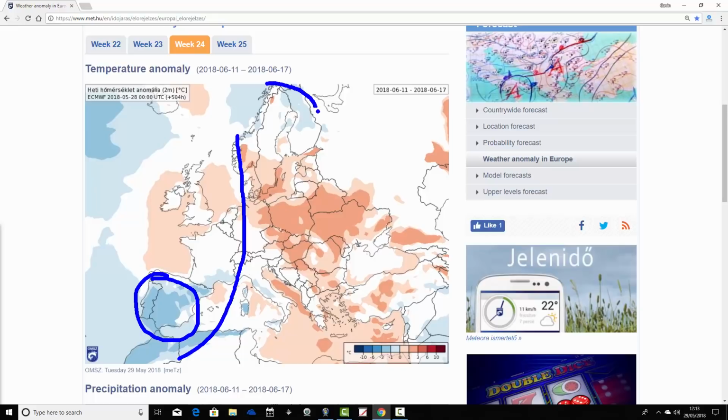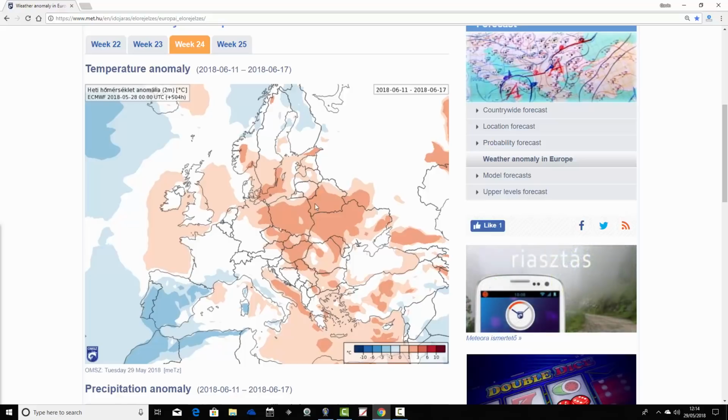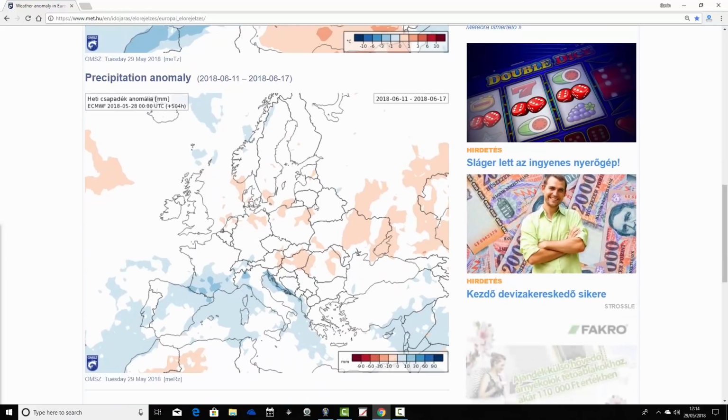Also, much of Scandinavia returning to close to average, maybe hinting at being even a little bit cooler than average for the far north of Scandinavia. Over in the east of Europe, that's where the warmer than average temperature anomalies remain. So obviously the warmth is shifting over to the eastern side of Europe, the southeast of Europe, as it's cooling in the west. Precipitation anomalies look like that.